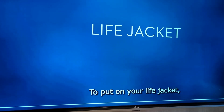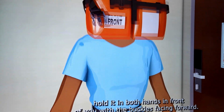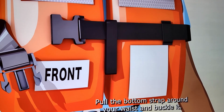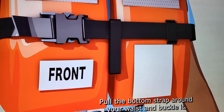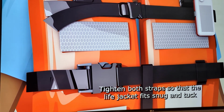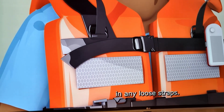To put on your life jacket, hold it in both hands in front of you with the buckles facing forward. Place the life jacket over your head. Pull the bottom strap around your waist and buckle it. Then buckle the strap at your chest. Tighten both straps so that the life jacket fits snug and tuck in any loose straps.